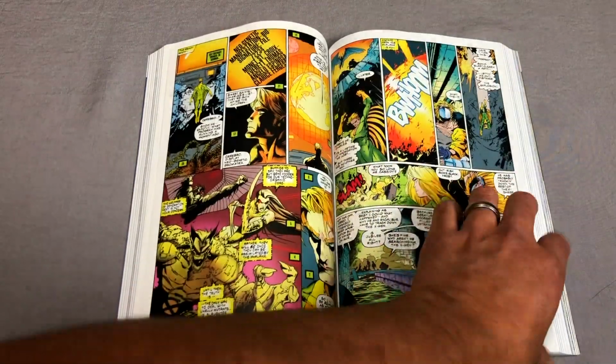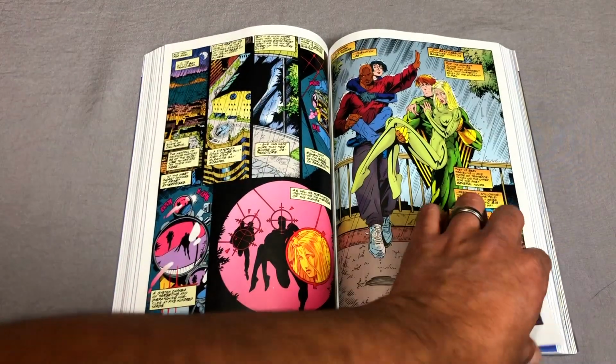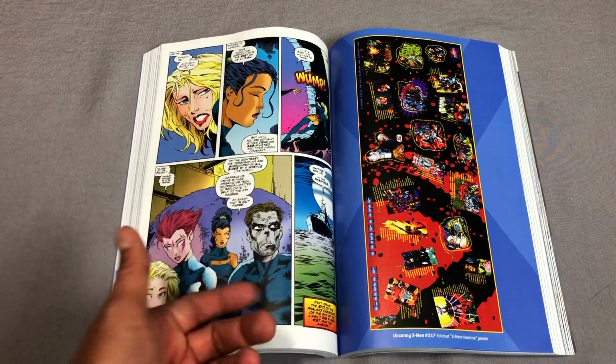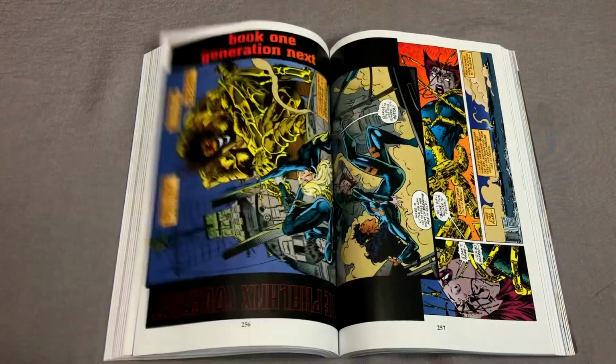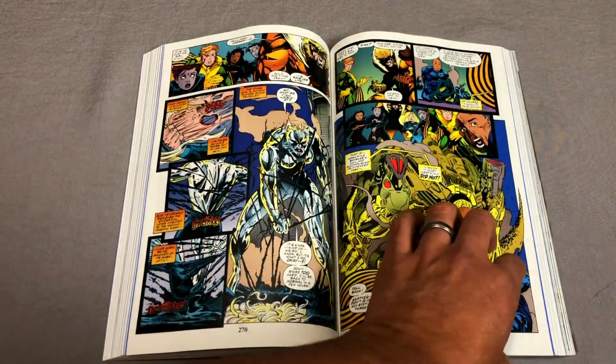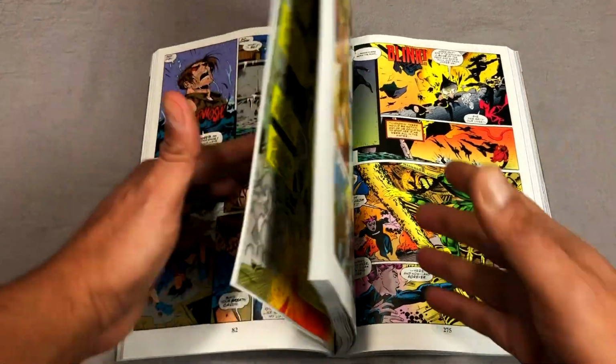So the other thing that this did was introduce us to a set of characters that would be the next generation of X-Men, and they were known as Generation X. They are kidnapped. They're a bunch of kids that are kidnapped by the Phalanx. Some of them are siblings to existing X-Men, and it's about how they try to break out. I love the way that this is done, by the way.